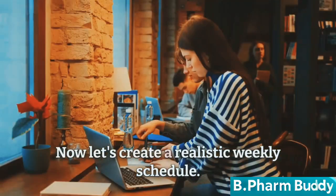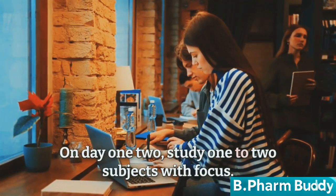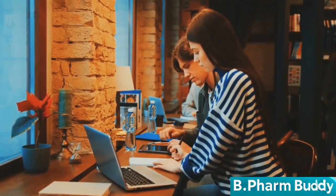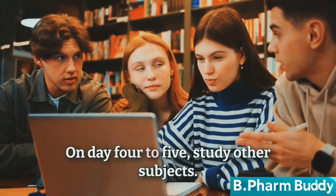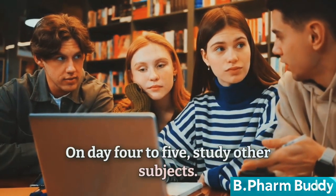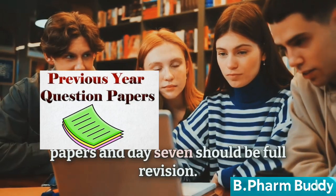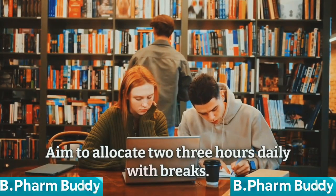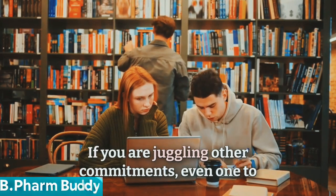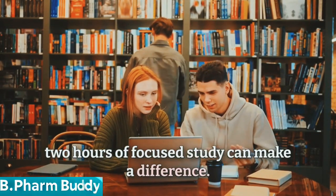Now, let's create a realistic weekly schedule. On day 1 to 2, study 1 to 2 subjects with focus. Day 3 should be for revising what you've studied. On day 4 to 5, study other subjects. Day 6 is for mock tests and previous papers, and day 7 should be full revision. Aim to allocate 2 to 3 hours daily with breaks. If you are juggling other commitments, even 1 to 2 hours of focused study can make a difference.